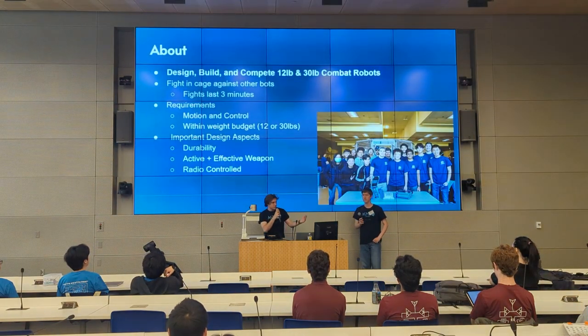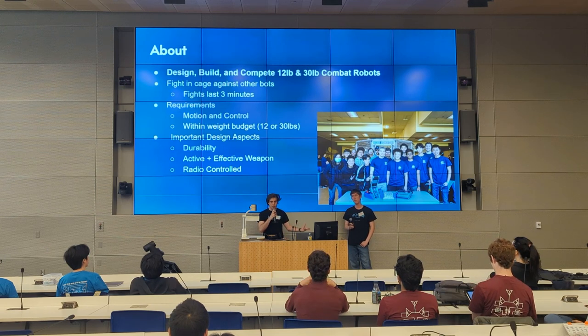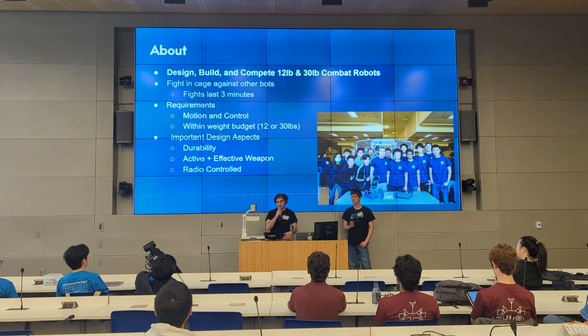So very similar to the 3-pound combat robotics that ASME offers, we compete in 12 and 30-pound weight classes. We have 3-minute matches where you're trying to basically dismantle the other bot, except in these competitions, the bots are 12 and 30 pounds, so you have a lot more weight to play around with, and a lot more destruction and action takes place.